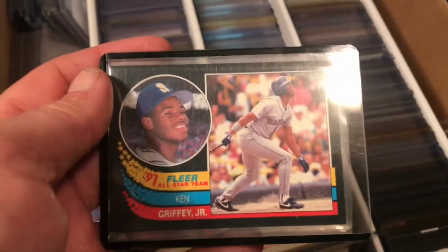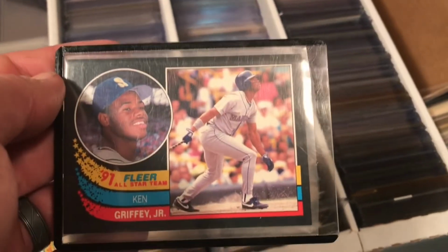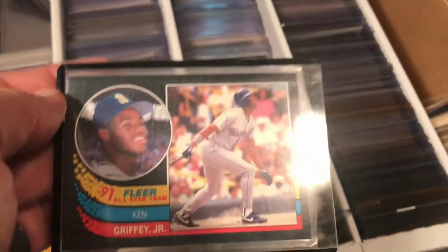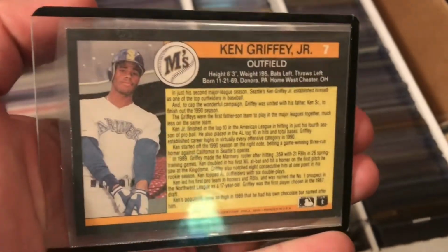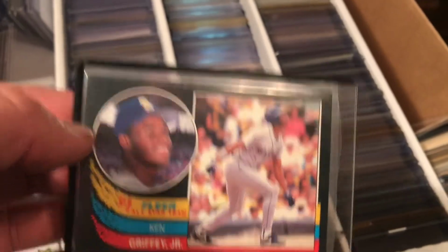That's pretty cool. Okay, so you guys have heard me say this on the channel. 91 Fleer. They're the ugliest cards ever. I hated them, but I tell you, I bought them because of these cards. This was a $10 card back then. Some of you guys that collected probably can relate to this. These were the inserts that, they didn't have relics or autograph cards. These were it. Man, talk about 90s throwback.